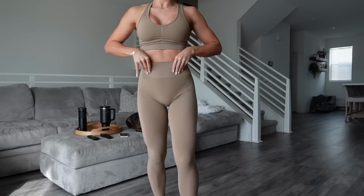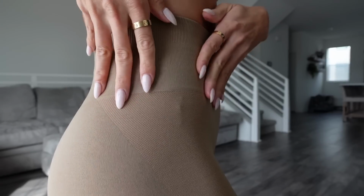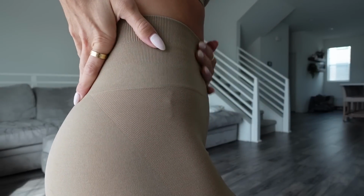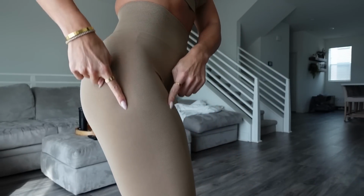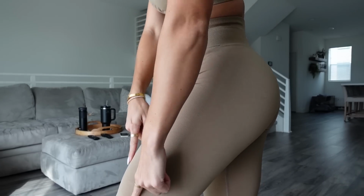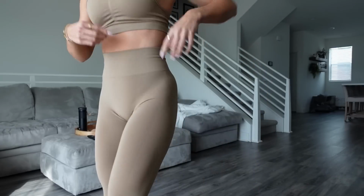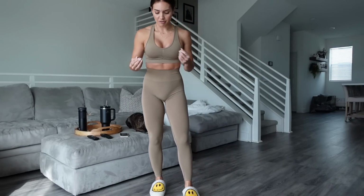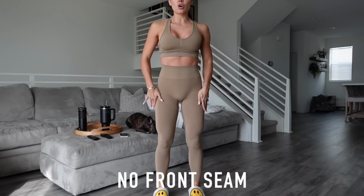So, this legging specifically, it has a three-tiered waistband. So this is gonna help with really snatching you in, a little bit of tummy control. Now on the sides, there's going to be this contour. Here, let me turn this way so you can see it better. There's this contouring here. This is going to help accentuate the thighs into the glutes. Very cute, very appreciative of that, because without it, it kind of looks a little bit plain. There is no front seam.